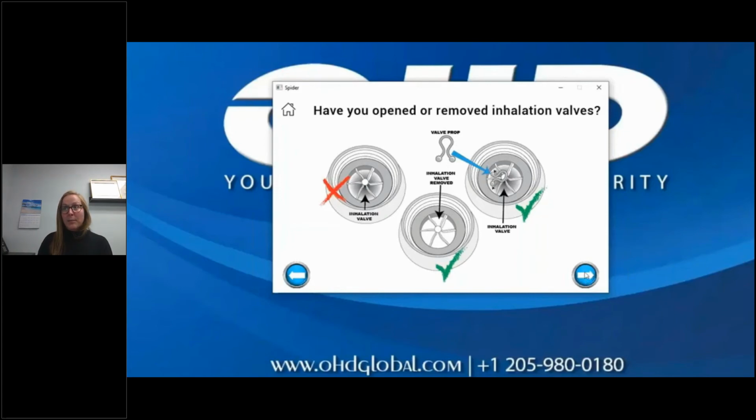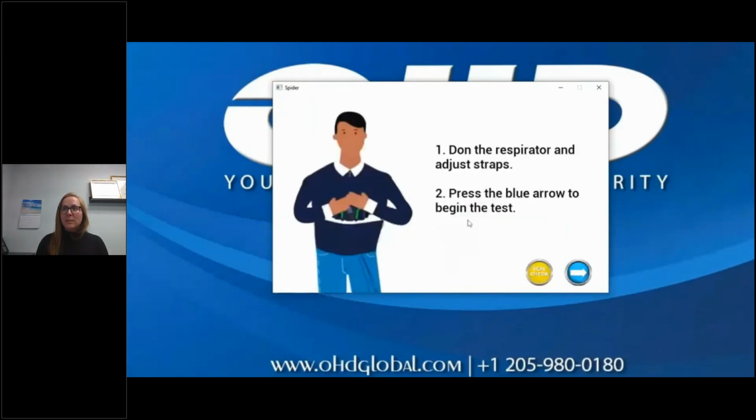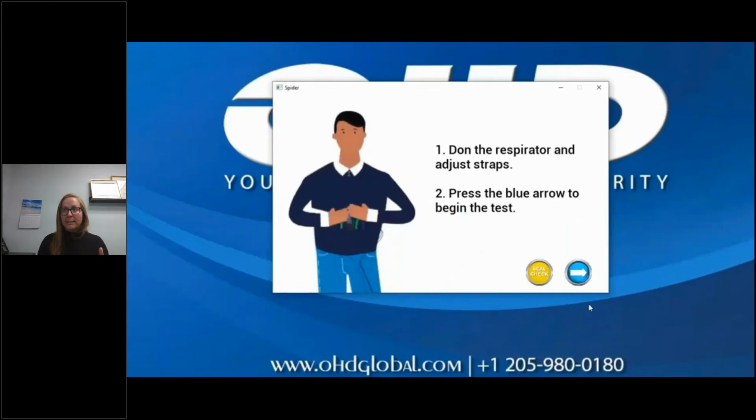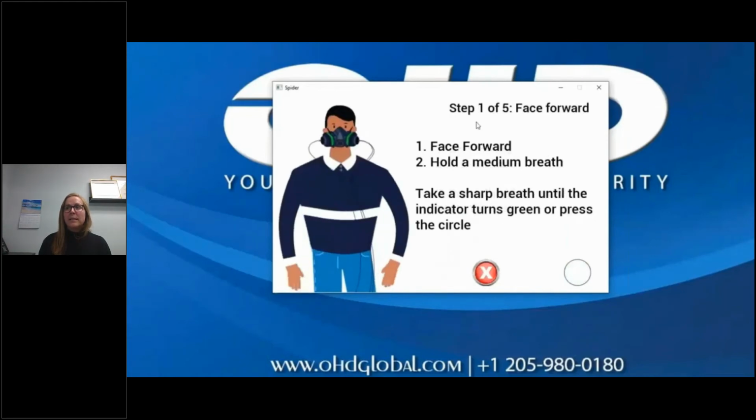It also reminds you at the end to make sure that you've removed that inhalation valve, which I like. We also have more graphics about how to hook up your machine that really seem to provide some clarity for our users. And then this is what I was talking about, that avatar you would see. So you saw it for a brief second on the last slide. And so he's going to tell you what to do. He's got some instructions.